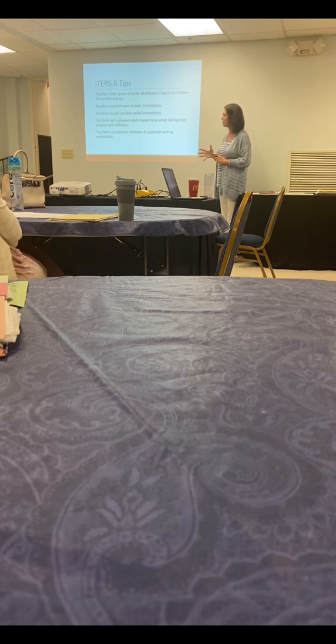Models appropriate social interactions, and that would be having a positive relationship with your coworker in the classroom or anybody else that comes into your classroom.